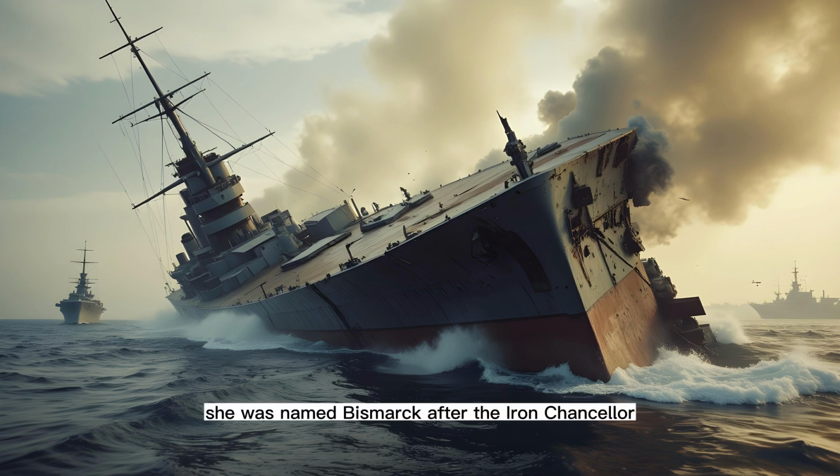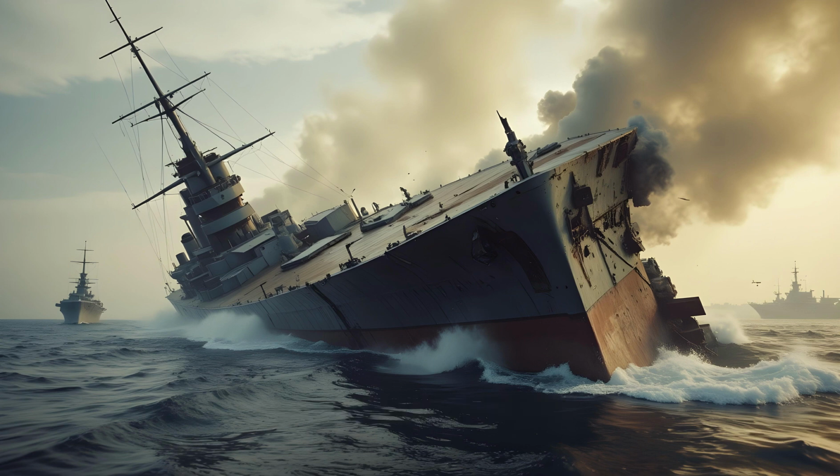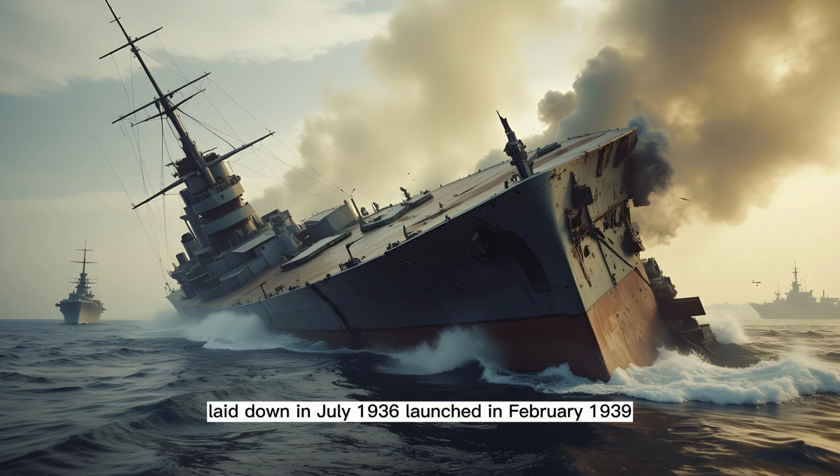She was named Bismarck, after the Iron Chancellor, who had forged a united Germany with blood and iron. And like her namesake, this ship was intended to project power, inspire awe, and, if necessary, devastate those who challenged her. Laid down in July 1936, launched in February 1939, and officially commissioned into the German Navy in August 1940, Bismarck was more than a warship. She was a floating fortress, an apex predator in steel.